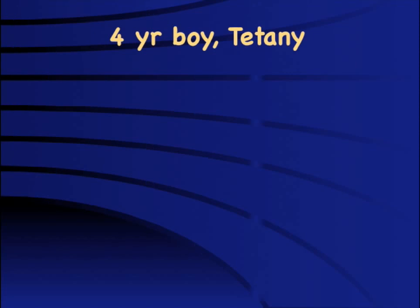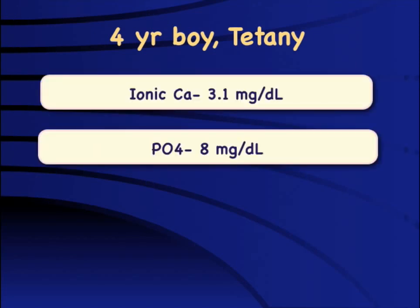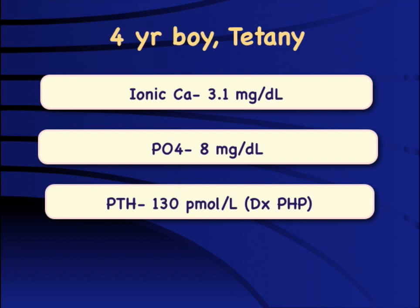Again, a 4-year-old boy with tetany. We have a low ionic calcium level and a high phosphorus level. So we have hypocalcemia and hyperphosphatemia, which rules out a possibility of a vitamin D related problem. And we have a PTH level which is very high, diagnosed as pseudo-hypoparathyroidism. Do you agree with that diagnosis?